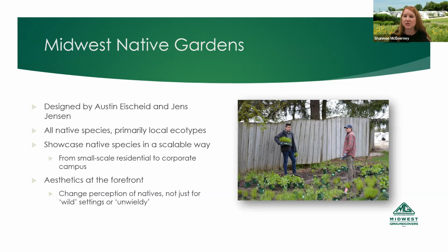Again, this was to show that natives can be used just like any other cultivated landscape plant to make a more formal landscape design. That was our intention there, and we hope this presentation today gives you some more ideas and some more support on that.